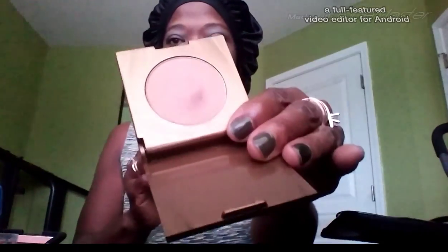So I'm gonna use this little bronzy color in the crease just to get it going here. Wait a minute. Let's see if I can get this. I'll work it out, people. I may take this all the way up into the crease and all the way up. Okay.